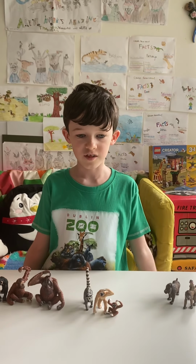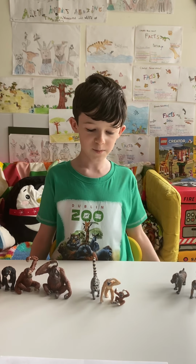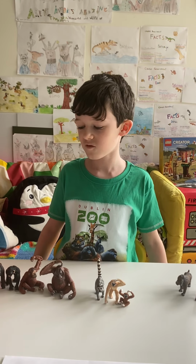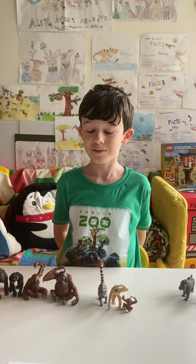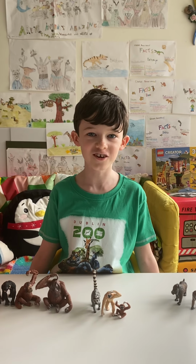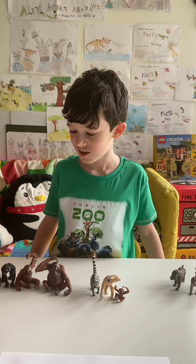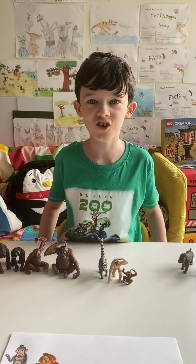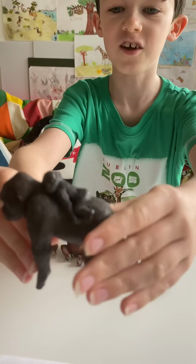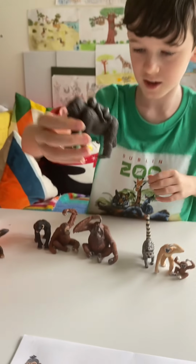So that's the differences. Now let's talk about facts about apes. Gorilla mommies, or moms, or mothers, are some of the best mothers, the best women that look after children. Let's just say that, because different countries say it differently. They are really good parents, gorillas and other apes. As you can see, they carry them on their backs. Really cute.